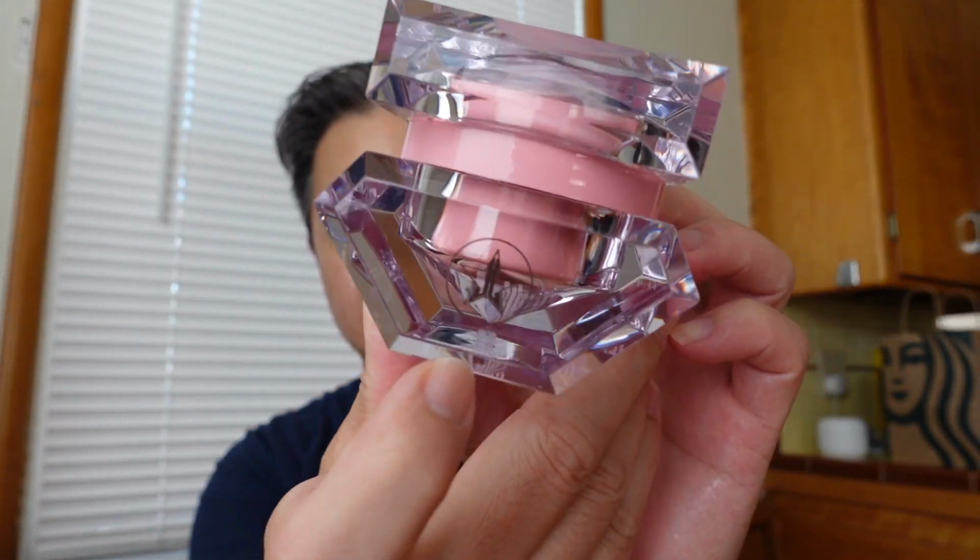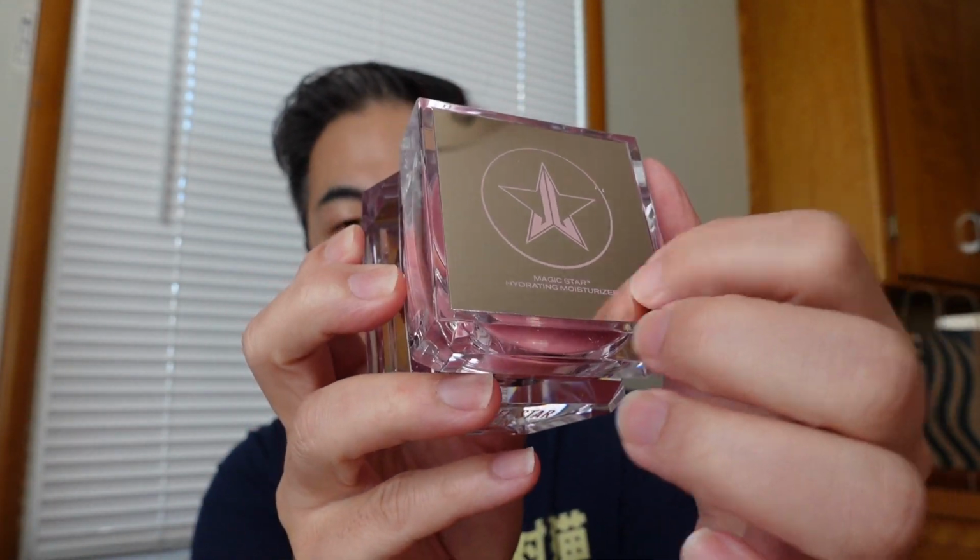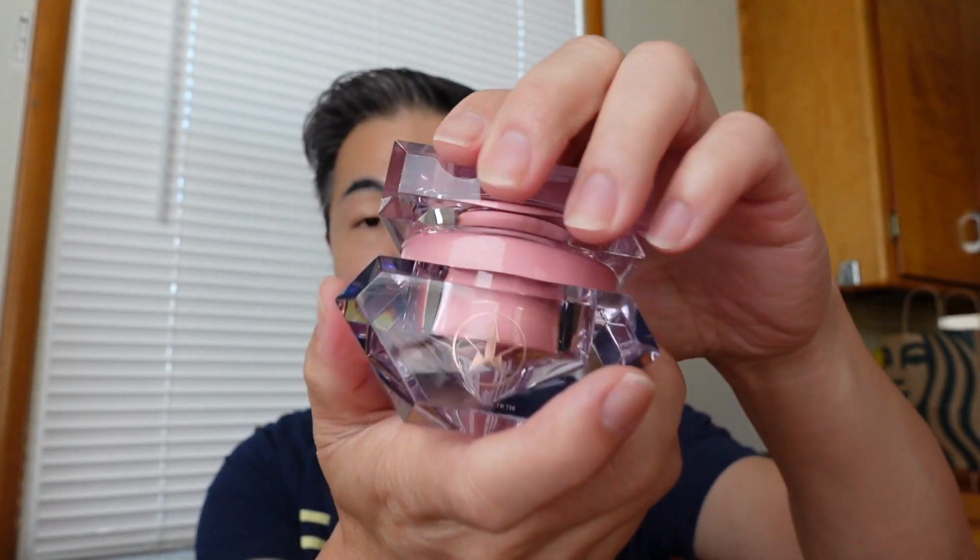Oh my goodness. Wow, this thing is heavy. You can feel this. It looks like a diamond. Whoa, this is really pretty. It has his logo right there, Jeffree Star Skin. He was talking in his video about a lock mechanism in here, so let's hear this. Did you hear that? So that means you lock it. Okay, little things like this cost money and make it different. So you open it, there's no other lid on top because they were able to lock it and seal, so you don't need that. So now let's get the moisturizer out.